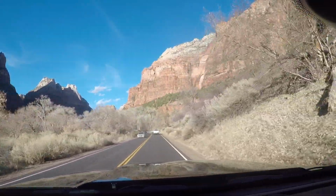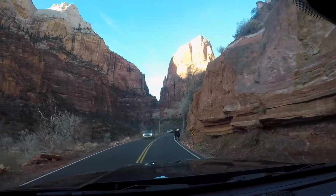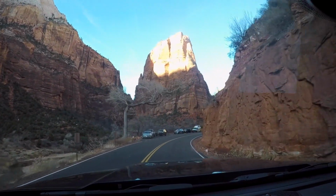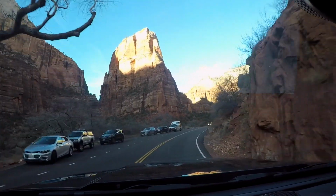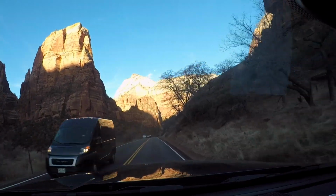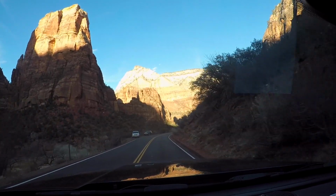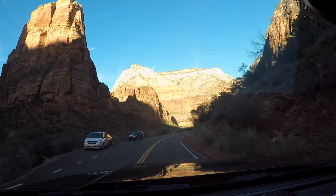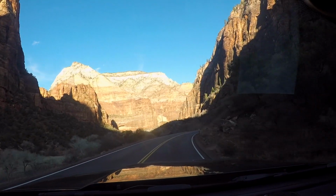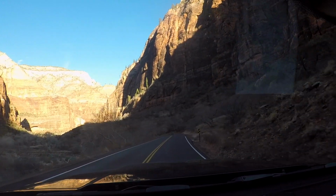But as you enter the canyon here, it starts out fairly wide, follows the Virgin River all the way up to the end of the canyon, and the peaks and the cliffs on the sides just get taller and more majestic as you go. By the time you get all the way deep into the canyon, some of the canyon walls are going to rise about 2,600 feet into the air, so almost a half a mile into the air that you're looking up at, and it is just stunning.